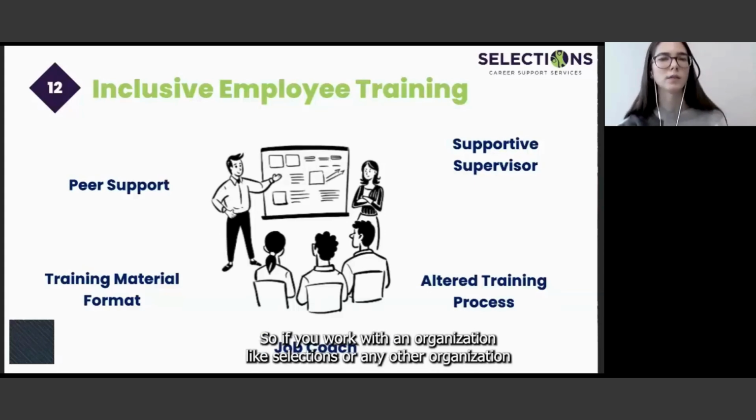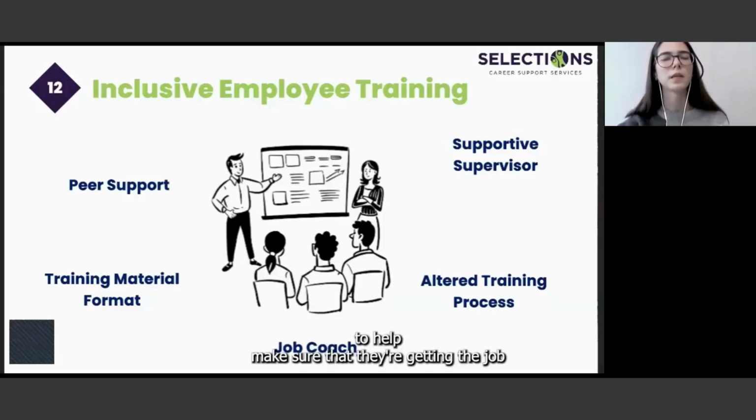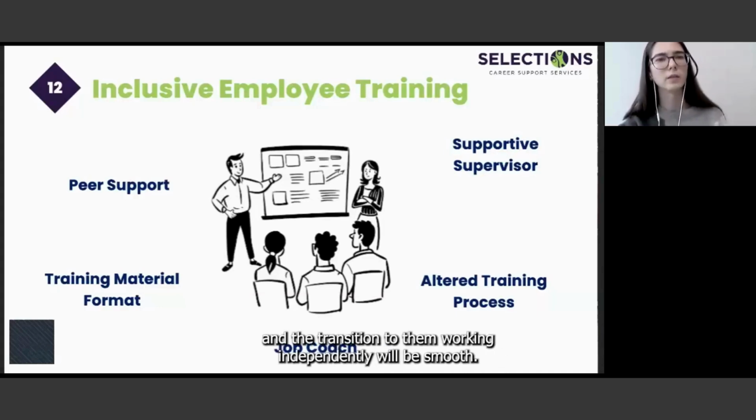So if you work with an organization like Selections or any other organization that offers this, it can be a little bit of extra support for a person to help make sure that they're getting the job and the transition to them working independently will be smooth.